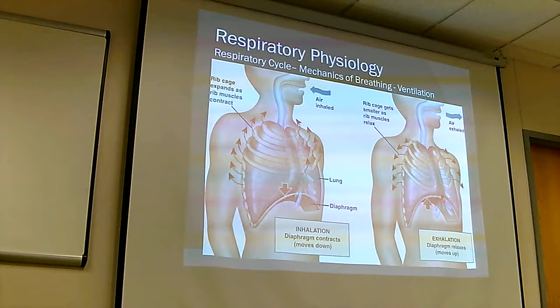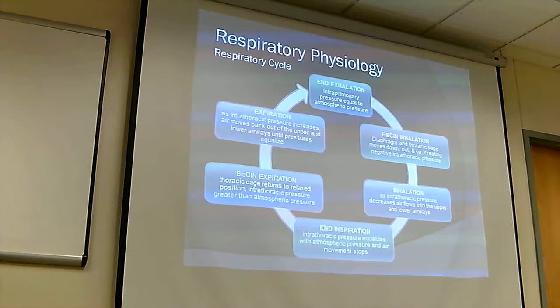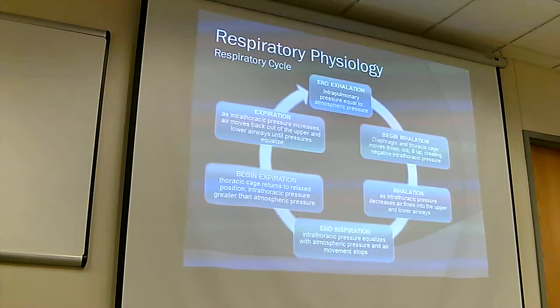So again, this is just another way to look at the respiratory cycle. At end exhalation, so at the end of your exhale, the intrapulmonary pressure is equal to atmospheric pressure. The air has stopped moving, there's no more equalization that needs to occur. As you begin to inhale, the diaphragm and the thoracic cage move down, up, and out, and creates a negative intrathoracic pressure. The air moves into the upper and lower airways to equalize that pressure. Pressures like to be equalized, so that's why air moves towards the lower pressure. At the end of your inspiration, your intrathoracic pressure equalizes with atmospheric pressure, and again, air movement stops.